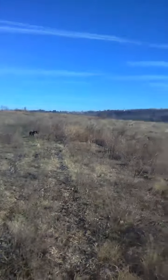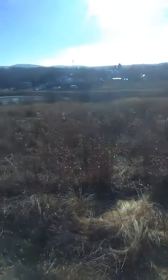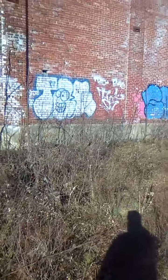I mean, as you can see, there's really nothing left back here. It used to all be woods, now it's just field. It just doesn't want to grow. This dirt is garbage. It's all red ash and coal.